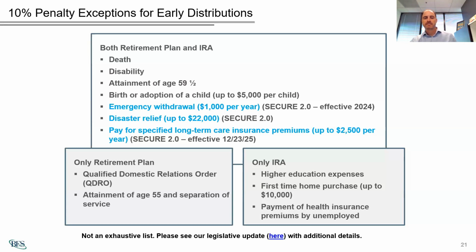And then payment of health insurance premiums for unemployment. So again, it gets complex. Some rules only apply to your retirement plan, some apply to a traditional or Roth IRA, some apply to both, and then some only apply if your employer makes those elections.